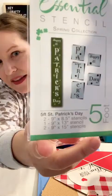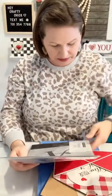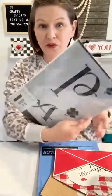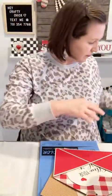It's a porch leaner. I better get it closer. So I have my stand for my camera right here. Can you hear that? So it's kind of hard to get a close up for you guys. St. Patrick's Day in this really pretty font. And it's a very unusual font that we don't see this one from Essential Stencil very often. But this is a 5-foot porch leaner. Okay, so this will fit on a 5-foot board.